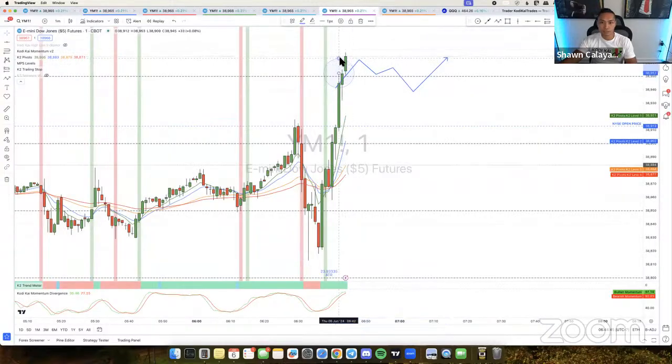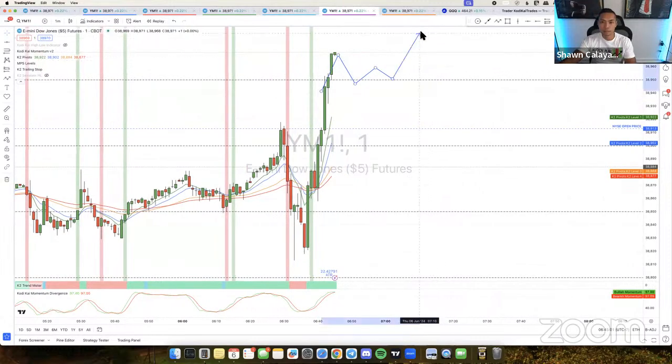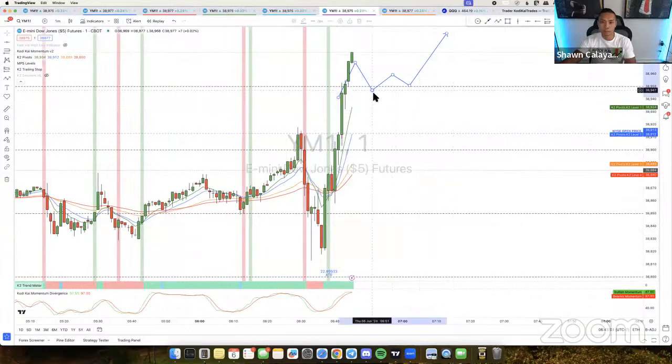So, all right, exactly what I was just looking for here. We have price breaking and closing past the 50 level right here. I'm going to look for it to pull back, retrace, come back up and climb. If it doesn't retrace, then it just moves on to the next level. So it doesn't have to retrace, but if it doesn't, that just means it's going to pull back to the next level.